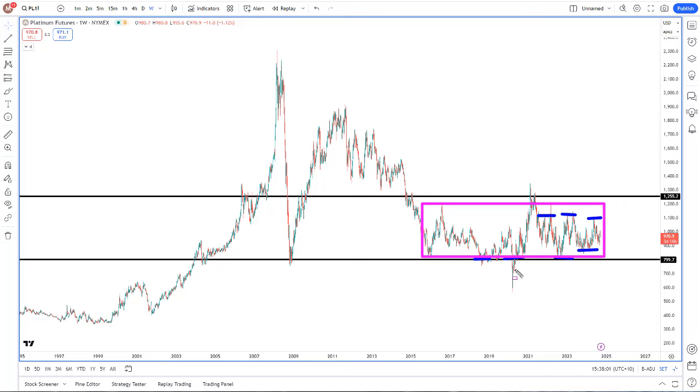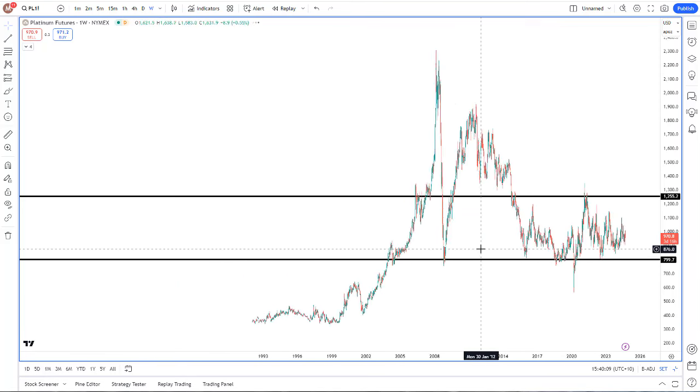So that's what I'm seeing there. That's what I want you to understand: why did you get into platinum in the first place, if you are in platinum? Because what I'm seeing here is that if this does for some reason start to break down, we are probably going to make our way back down to around that 300 level.